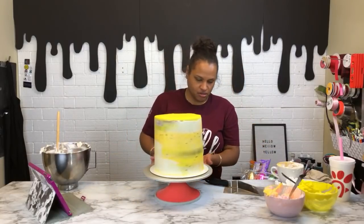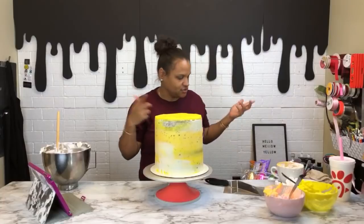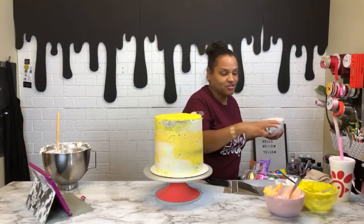Cake looks great. My board looks nice and clean. I like the white. I like the white. I have to say that several times. Perfect. Let me get this out of the way. And then what we're going to do now is decorate with all the dollar store stuff.